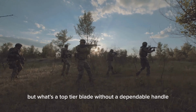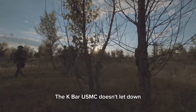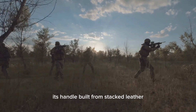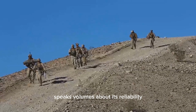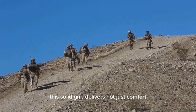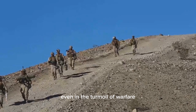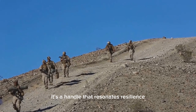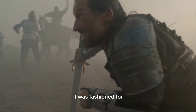But what's a top-tier blade without a dependable handle? The Ka-Bar USMC doesn't let down. Its handle, built from stacked leather, speaks volumes about its reliability. This solid grip delivers not just comfort, but also a secure hold, even in the turmoil of warfare. It's a handle that resonates resilience, reverberating the spirit of the Marines it was fashioned for.